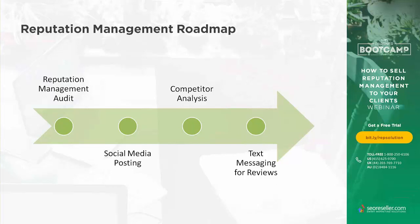One of the pieces of feedback that we received from a lot of the partners that are already in the system is basically what you're seeing now in the deck. They wanted a way to quickly audit a business and measure if they need reputation management. They want a way to quickly post on social any positive review. They want a way to quickly analyze the different competitors. And finally, they want a way to request reviews via text messaging. So what you're seeing now in the deck really is our roadmap for the year for reputation management.